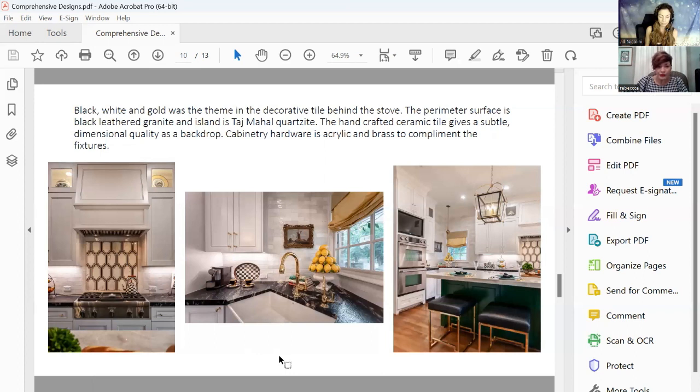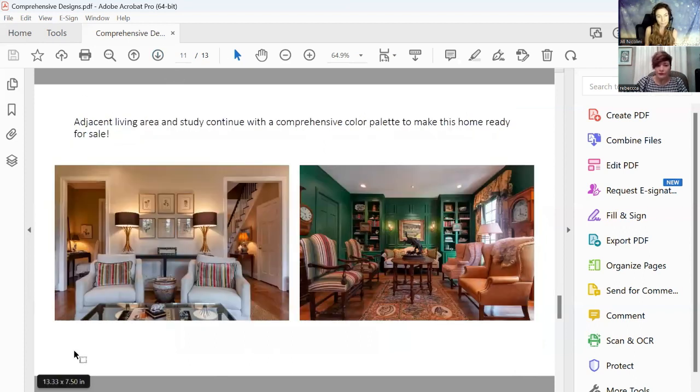And then she had her fixtures. Here you can see she did brass fixtures. So we did her stools in brass, and we came in with lighting fixtures that have brass and black. And then her hardware on the cabinets was brass and acrylic. And then this was the adjacent living area, and another room right across that was a study. So we pulled those colors into those two rooms. Her house became ready for sale, and it sold pretty fast.